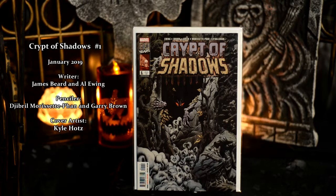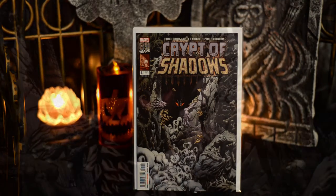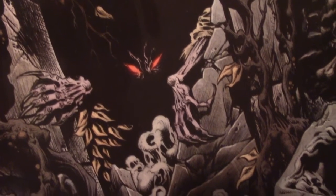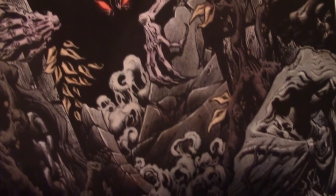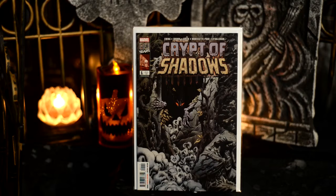If the cover doesn't pull you in and it's not made an impression, you don't probably want to go into it. I love the way the demon seems to be emerging from the crypt. Those lower things almost look like skeletons, but they don't look human at the same time. It's a very, very atmospheric cover. Not to mention monsters are coming to Marvel.